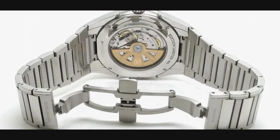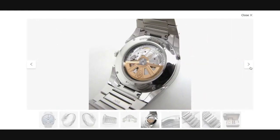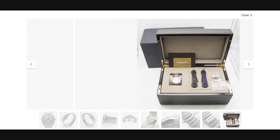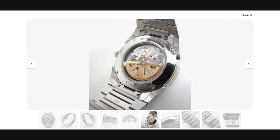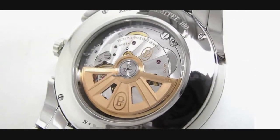And to add to the oversized nature of this watch, this is a 42 millimeter case diameter compared to the 40 of the Tonda PF. So you get that extra size, you get that extra depth and heft. Beautiful, deep and fan-like finish of Côte de Genève on the bridge plates.